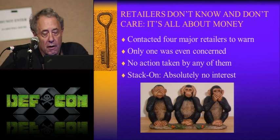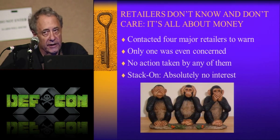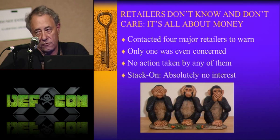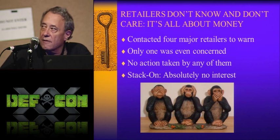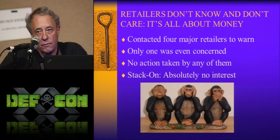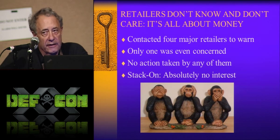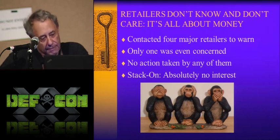It's all about money. Now, they'll tell you they're really concerned about the safety and security of their customers. That's what Walmart's statement was to me when we finally got them to make a statement. But you know what? They saw the videos. Three months later, they finally issued a statement when I told them I was writing an article that I was going to put on Forbes. Their statement said they talked to the manufacturer, Stack-On, who said there's no problem. End of story. They're still selling the safes.